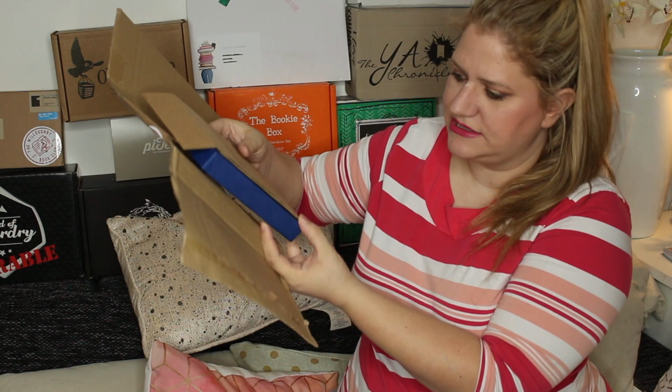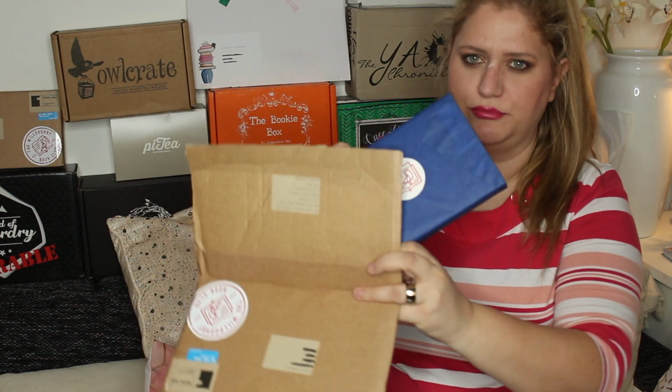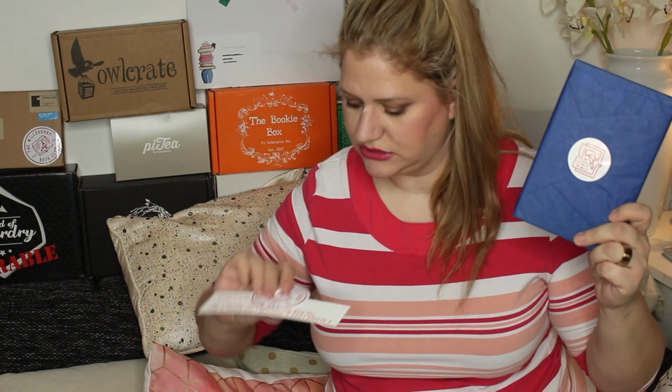So as you can see, there is just a wrapped book in there. When you get the first one, you can also have a note to the person you are giving this to, and if you're getting it for yourself, you will receive a little note and stickers and just branded swag. Nothing really that special, but fun. So let's see what we got.